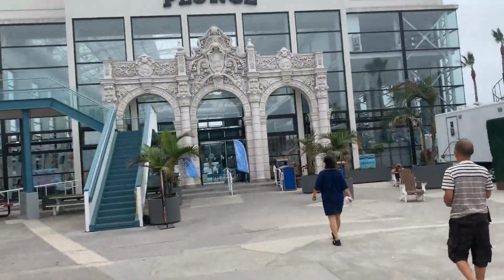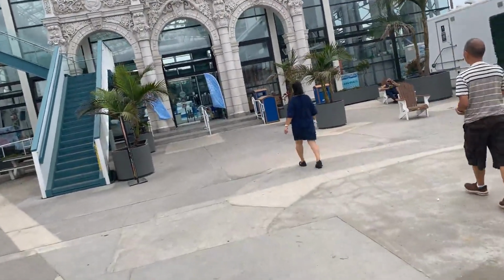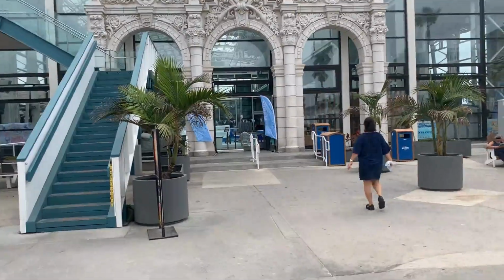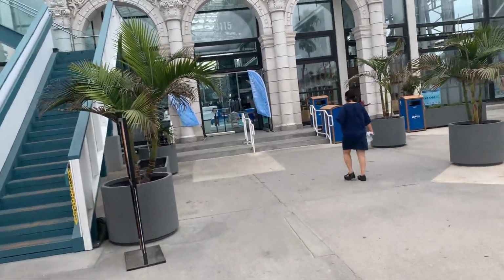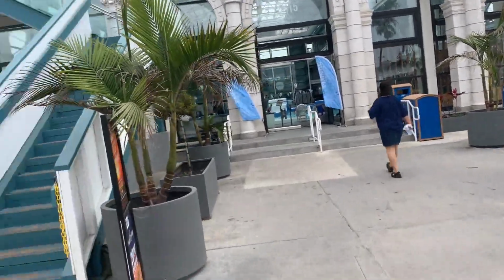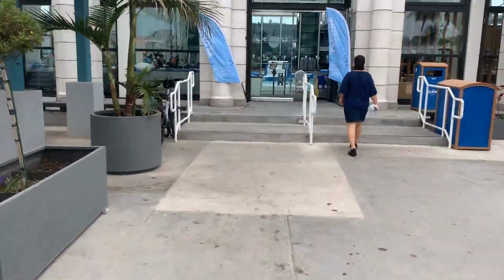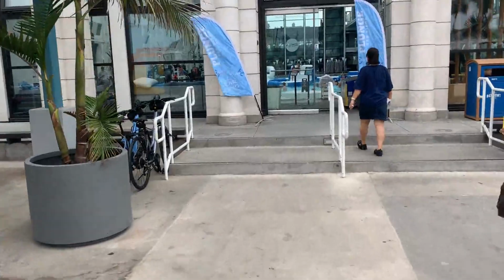Here's the plunge right here. This was under construction the last time I visited, but I didn't vlog. There's an indoor pool that just opened in 2017. They even have zip lines also. So we're going to go ahead and check it out.